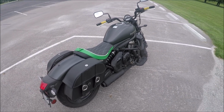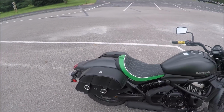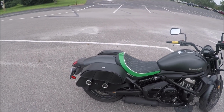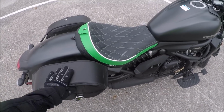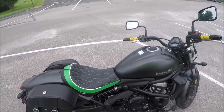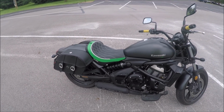I happen to like them. I got the medium, didn't need to go any larger. I find it fits the streamline of the bike. They're hard cased, leather or faux leather wrapped, but they're not going to sag or look bad after a long period of time. So, saddlebags for convenience.